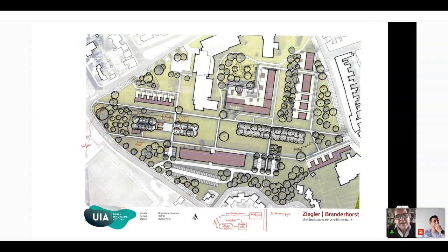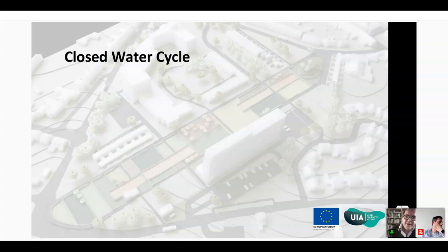You can see the trees are playing an important role in the landscaping. Victor just told me that there are 150 trees already waiting to be planted in the park, probably in the autumn next year.